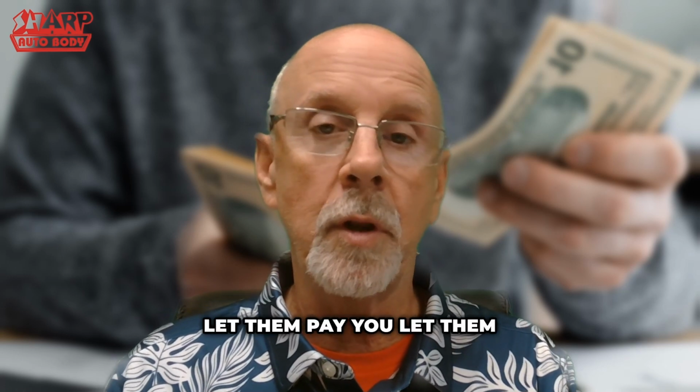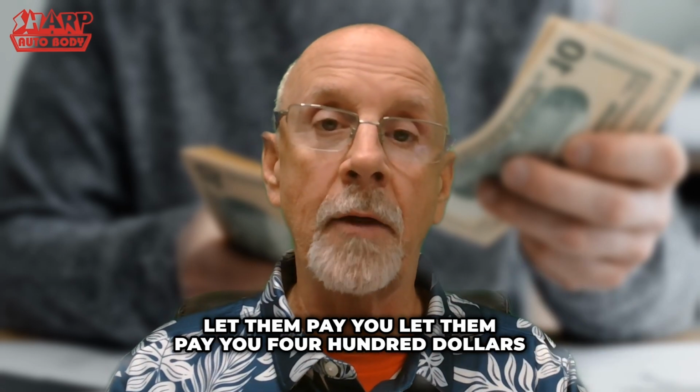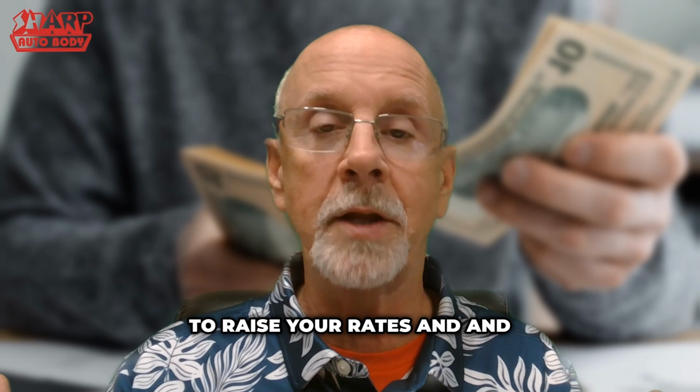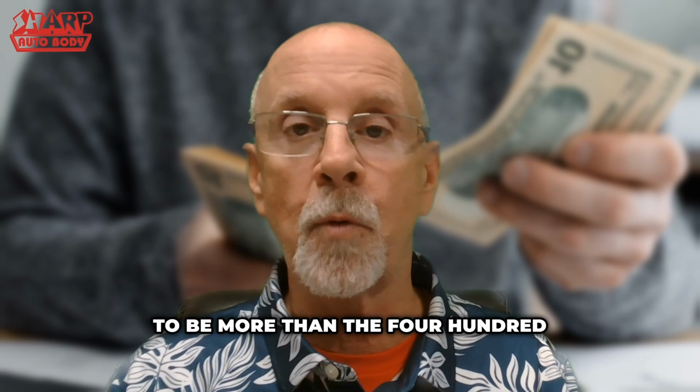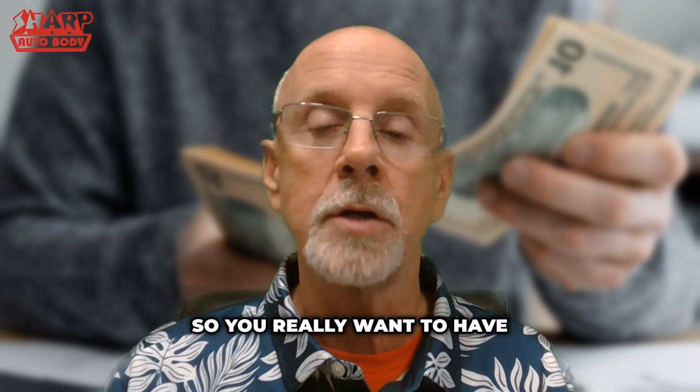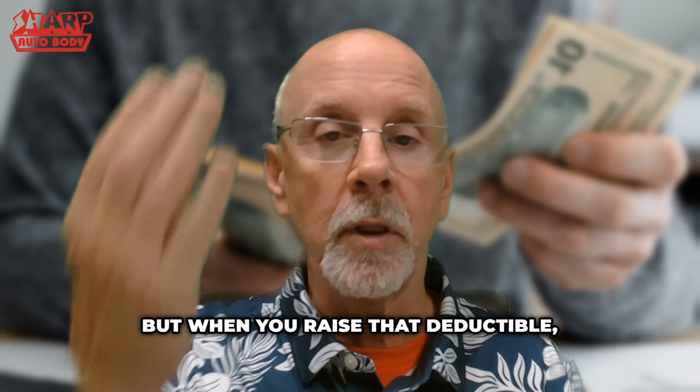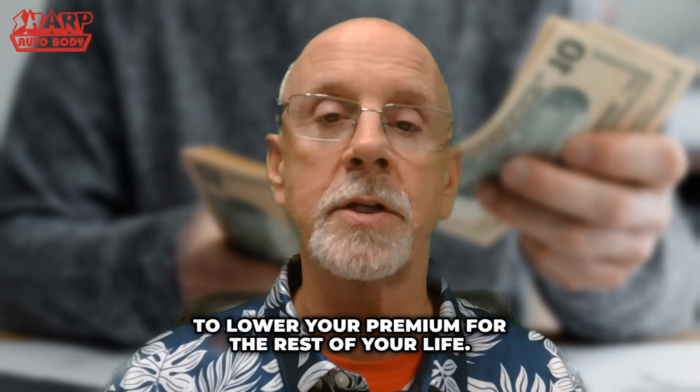Let them pay you $400, and then you have to pay $2,000 for your deductible. They're going to raise your rates, and the rate increase is going to be more than the $400 that you were paid. So you really want to have 1.5 times your deductible, but when you raise that deductible, it's going to lower your premium for the rest of your life.